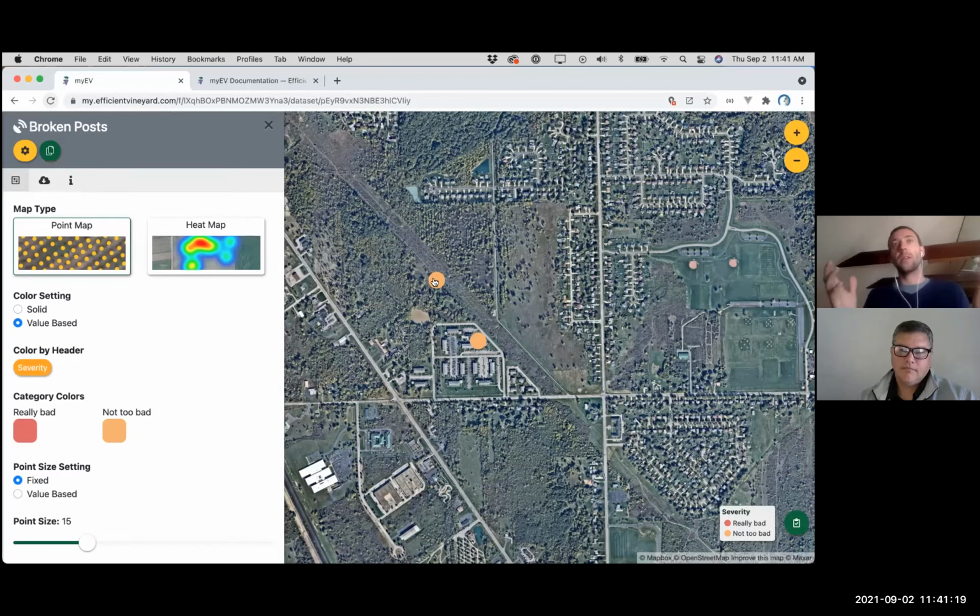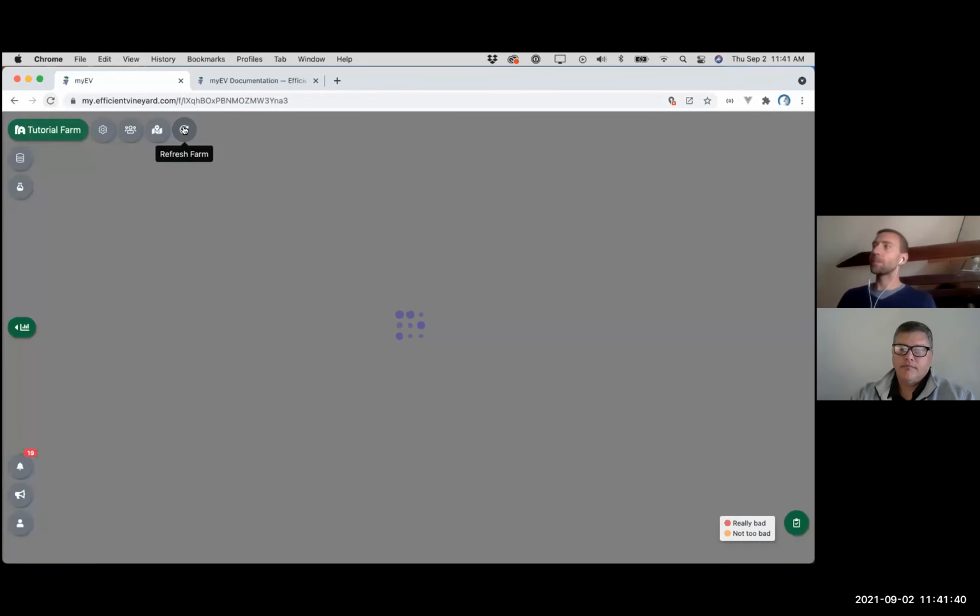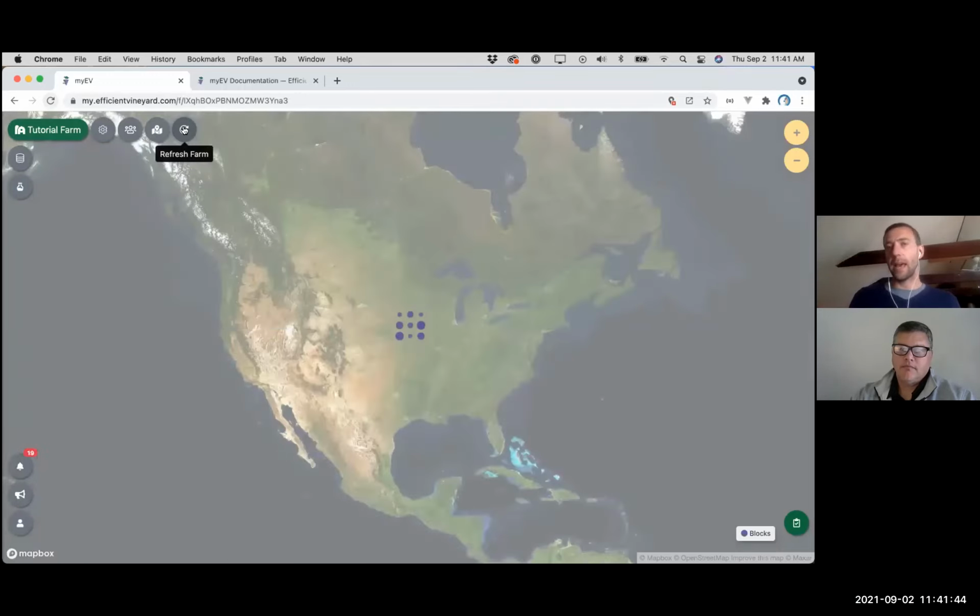This would be handy. You can imagine having all of your team doing this and being able to pull up one map and see where all the really bad posts are and where all of the okay posts are. So you could start to prioritize. Again, we've used collectors for all sorts of things, as Terry mentioned, including pests, different estimates in the field, and things like that.